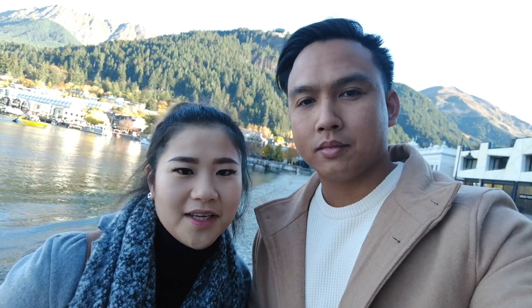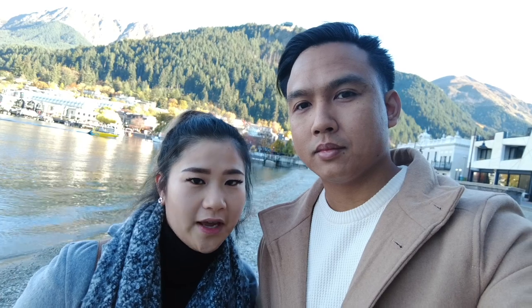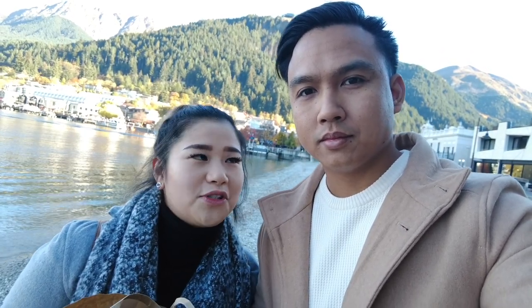So it's our last morning here in Queenstown. We're about to fly to Auckland in a couple of hours, so we're driving to the airport shortly. So we were here for 3 days. It was really fun. What did you think of Queenstown?